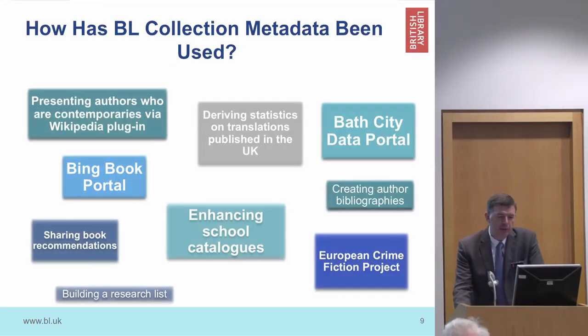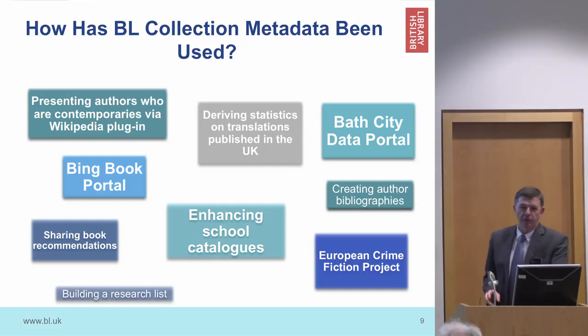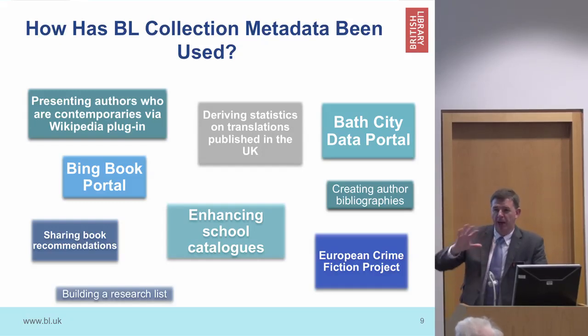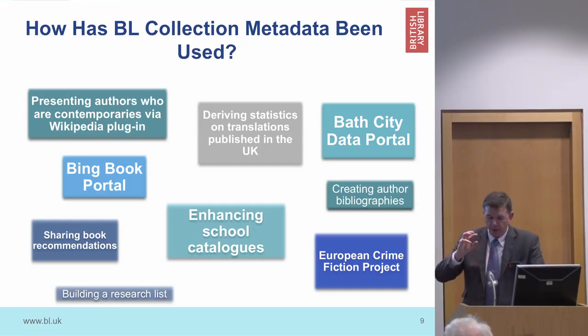And so, a quick summary then, what have people used it for? Well, a range of different reasons. Microsoft took it together with the full catalogue of the British Library to add to their new and emerging Bing book portal. Schools have taken it to enhance their catalogues within their institutions. More recently, there was a data portal at Bath where they've taken books about Bath or published in Bath, etc., to supplement the other cultural information on the sites.